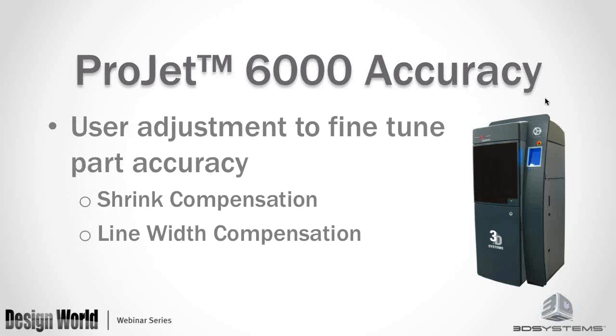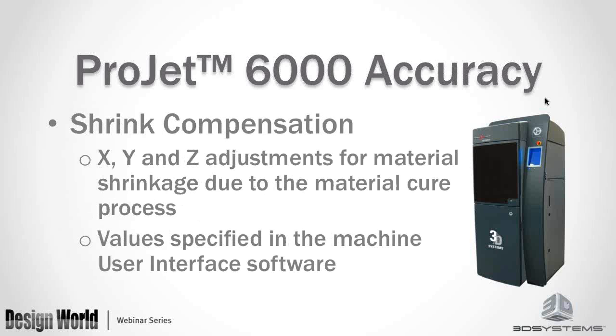So the whole reason of this presentation, I believe, is to train the end users on what they can do to make their machines more accurate. So with the ProJet 6000 system, we have 2 basic user configurable options that we encourage the user to change so that you can set up your machine to its highest accuracy level. Those 2 fine-tune accuracy components, one is called shrink compensation and one is line width compensation.